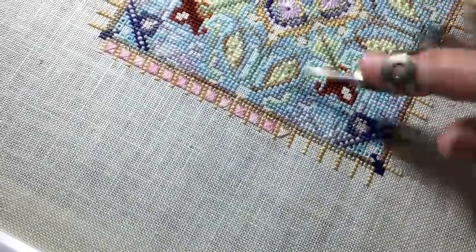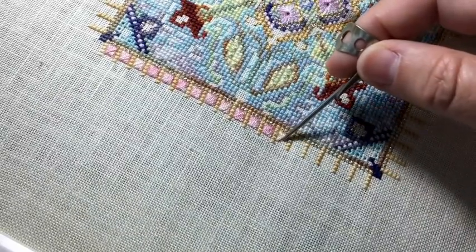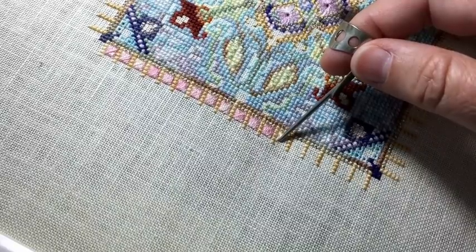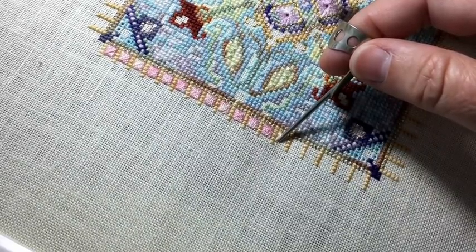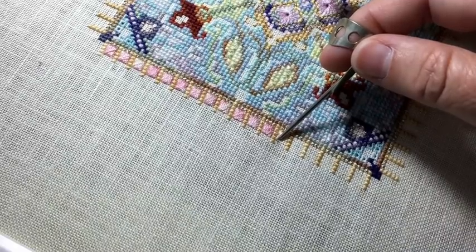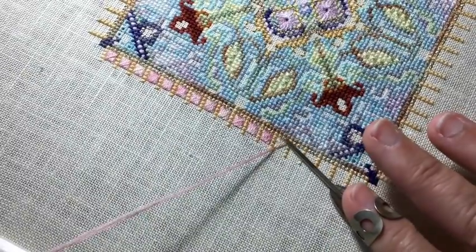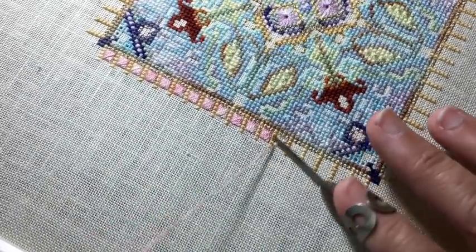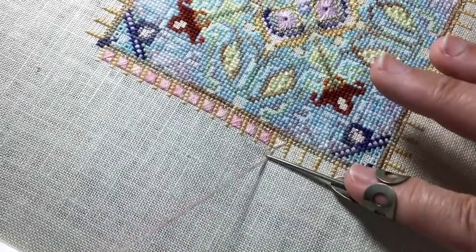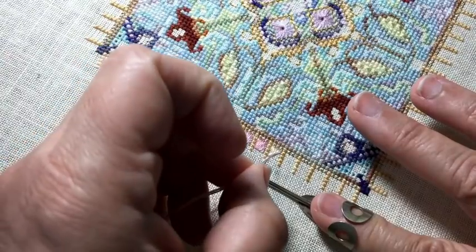Now the place where I have the worst time is coming down this line here, seeing which holes I need to go in and not pierce the silks when I'm coming up. So I do try and move the threads out of the way a little bit with my trolley needle, but not too much because I don't want to make them shift out of place and get all messy again.